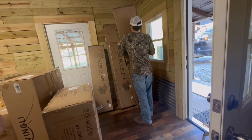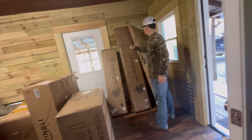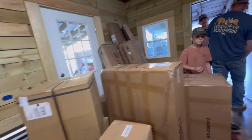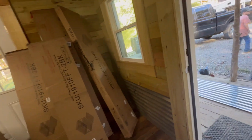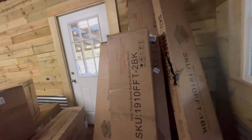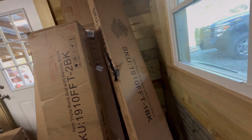Good job. So you got, no, there's one more long one somewhere. One more long bunk bed piece. You need 6. Uh-oh. It's lost. No, it's the frame. Oh, man. So we got 1 frame missing. Triple bunk bed, trundle, black.